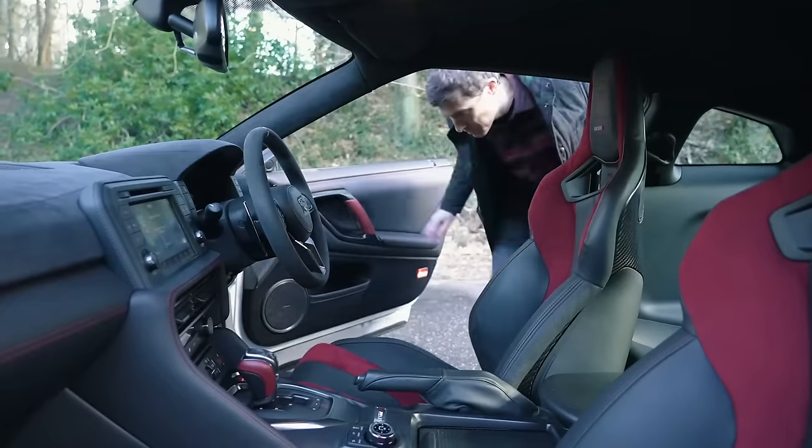There's no glove box. Surely there's space for one there. I know it's a super sports car, but still. What about your racing gloves? There is no doubt that McLaren has sacrificed a few creature comforts to make the 765LT as light as possible.